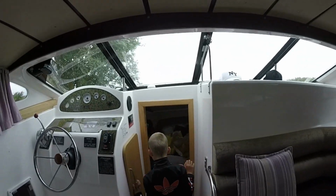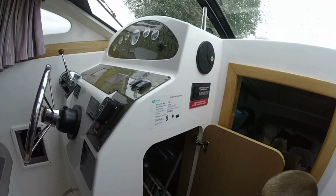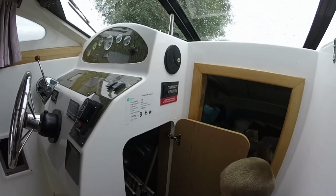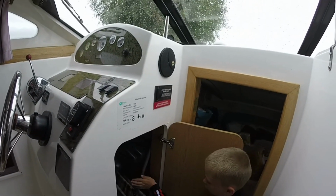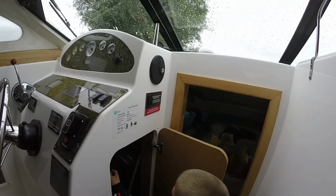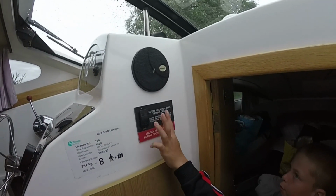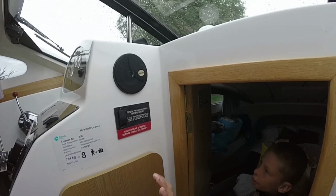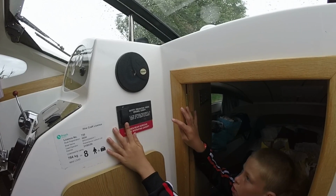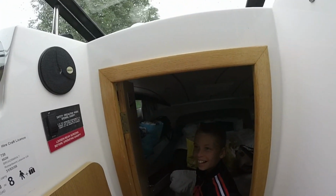Okay, let's come in. As you come in here, we have a cupboard which has two chairs in, a bucket, a broom, dustpan and brush, which we use quite a lot, and some coat hangers so you can hang your coats. To operate the roof, it's pretty straightforward. You have to loosen the rear screens and then you can put that down. I'm not going to show you just in case that goes.